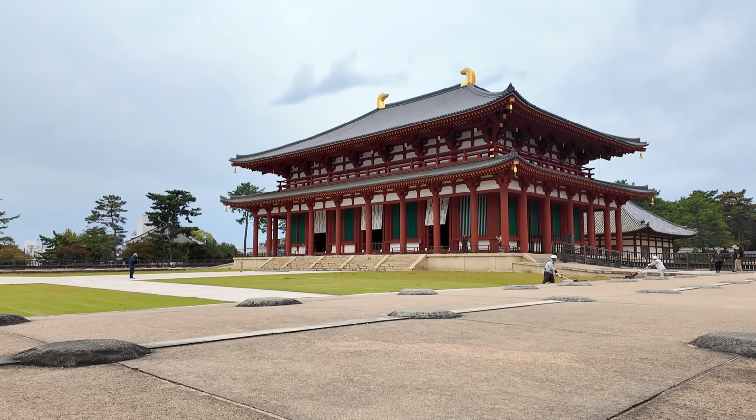So when you come here, there's a lot of different places to go inside. For example, here, and there's actually 2 different main halls. But since every place costs money to go in, if you only go in one place, the place I recommend is the National Treasure Hall. So I'm gonna take you over there now so we can check it out.